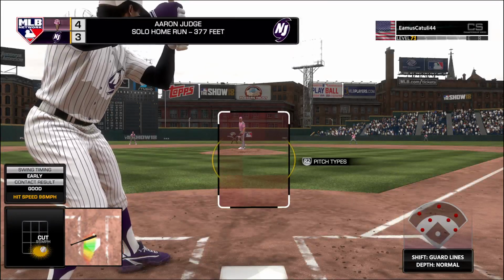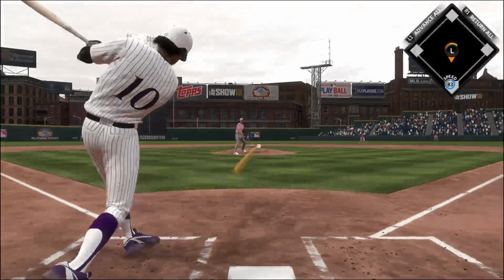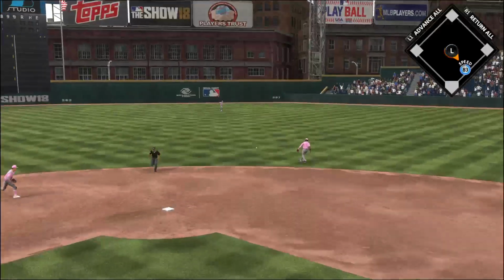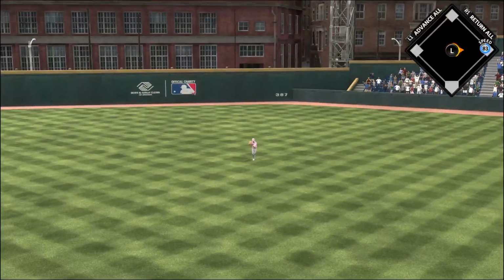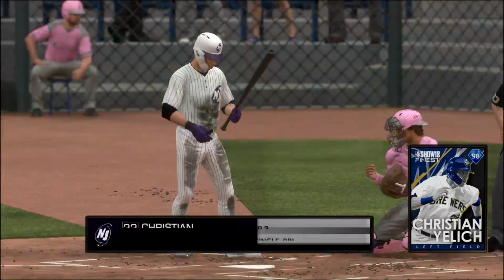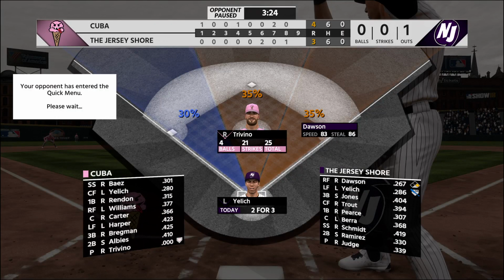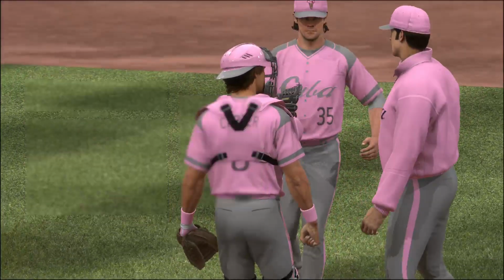So stepping in, Andre Dawson. He could really use a knock here. 0 for 3 in the game so far. Ground ball sent back up the middle, and that finds its way through for a base hit. Trying to pick things up where we left off. Christian Yelich, 1 in, 1 out.